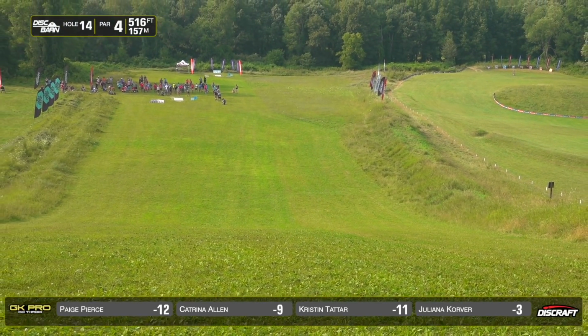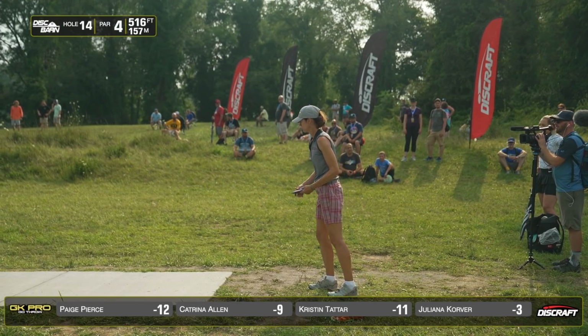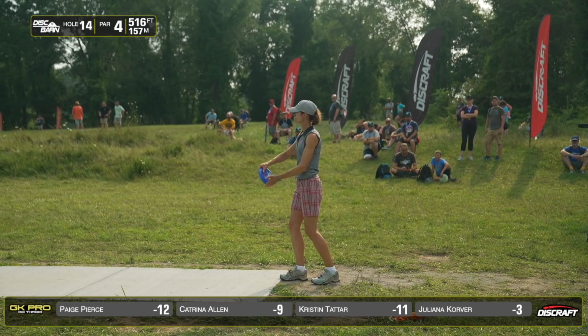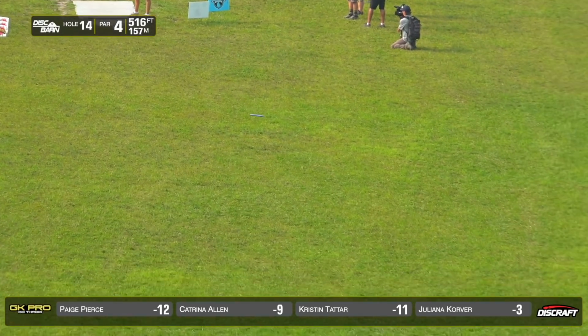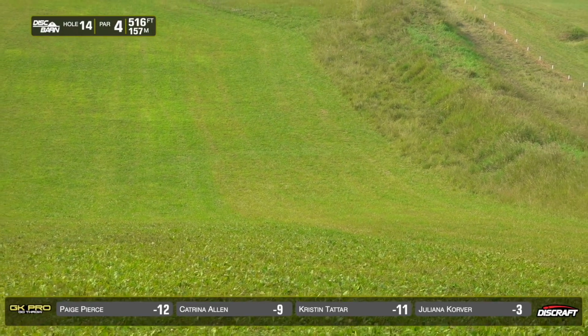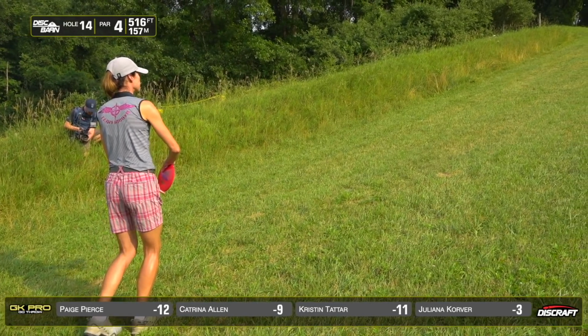Do you think throwing the backhand, it's better to be on the right side of the fairway than the left? Or does it not matter? I don't think it matters. Okay. I'm throwing a turn. Yeah, beautiful. Because you cut a little bit of distance from that left side. Exactly.